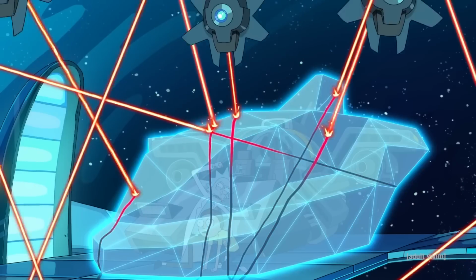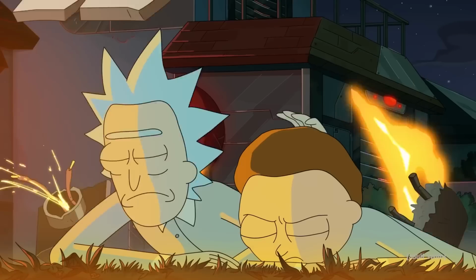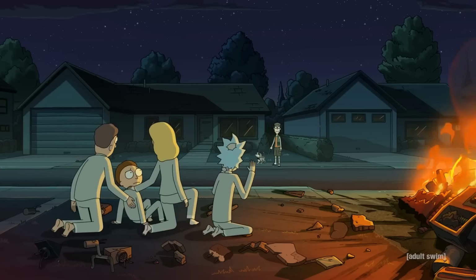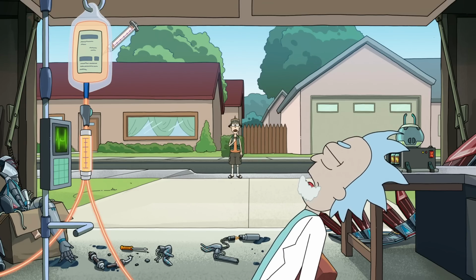Later on, Rick and Morty hunker down around their ship while Rick activates a crystalline barrier to protect them from even more angry robots. There's a lot of bot stuff this season. And last but not least, we get the return of the Smith family's nosy neighbor, Gene, who is voiced by SpongeBob himself, Tom Kenny. Is someone talking to me?